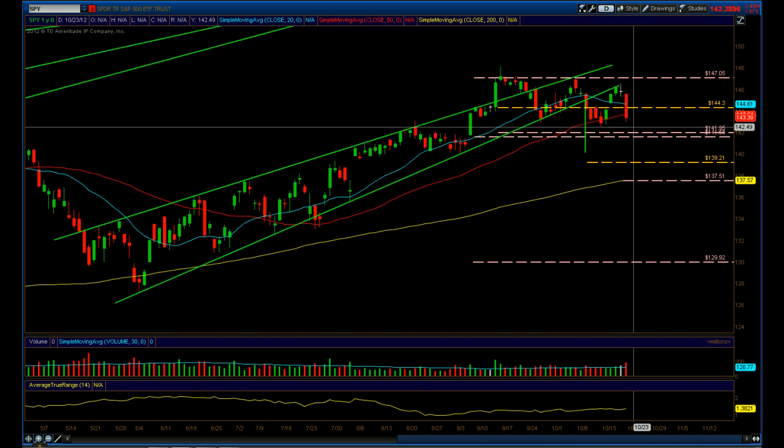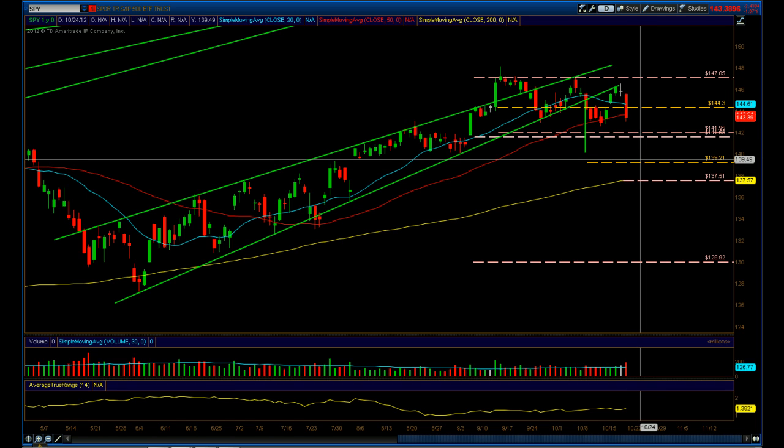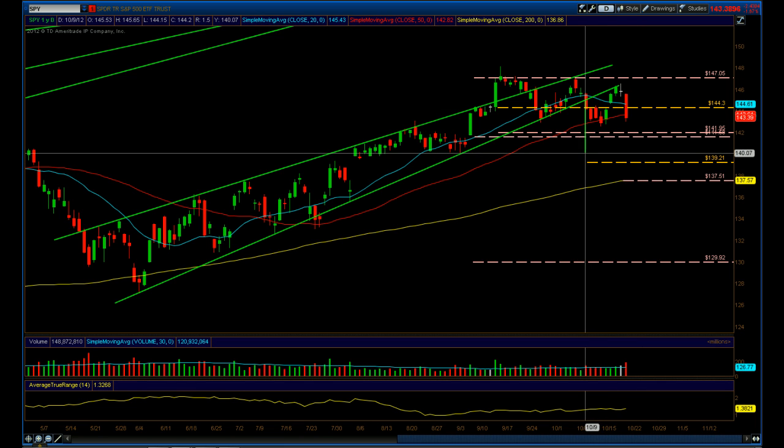and therefore that would not be enough odds in my favor just to base a trade off this 141.95. But we do have another level here, which is 139.21, which is still a possibility. It's close to this predictive level here, but we may not even get there.